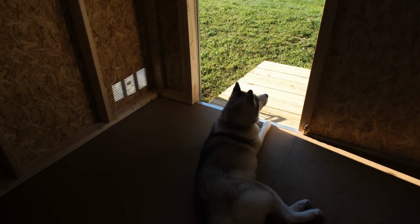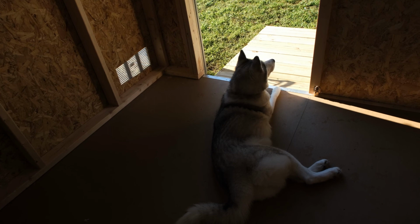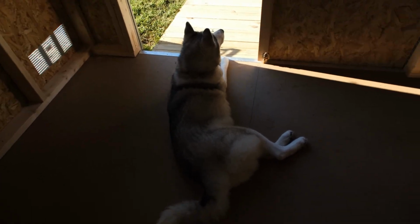Bella's chilling. Bella likes the shed. So does Luca. Those two keep coming in. They seem to be really into it. She's chilling like a villain.